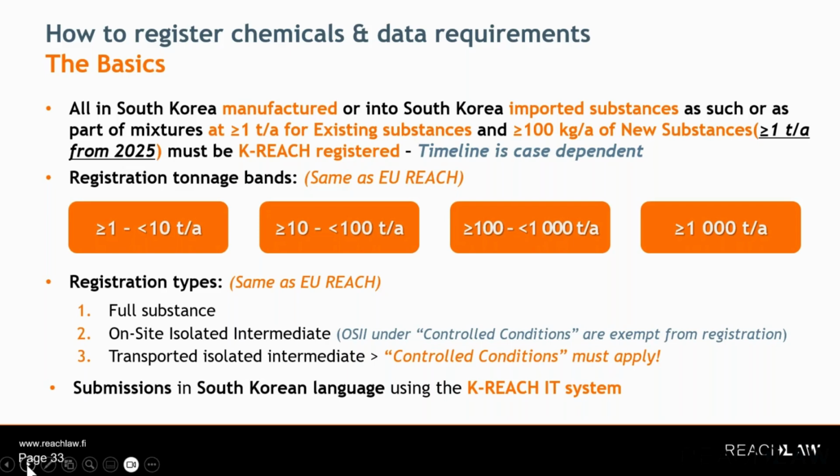Registration tonnage bands are the same as EU-REACH. The registration types are divided into full substance, on-site isolated intermediate, and transported isolated intermediate. Submission can be done in the K-REACH IT system in Korean, and some documents can be submitted in English, but most of them must be in Korean. Next, please.